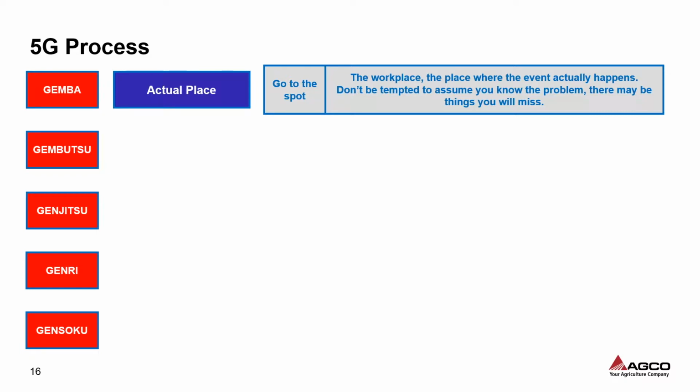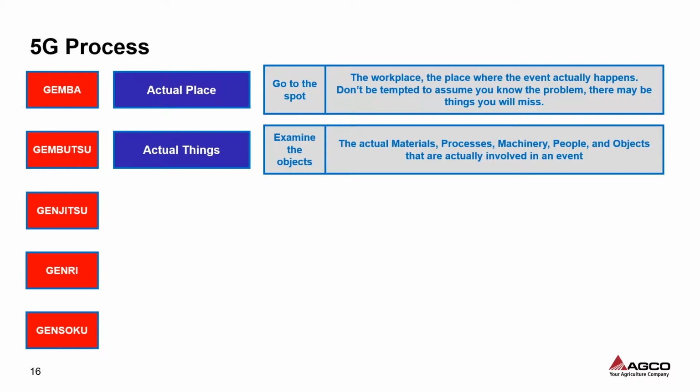So when we look at the Gemba, going to the actual place, that's going to the spot, the workplace, the place where the event actually happens. And don't be tempted to assume you know the problem. There may be things that you'll miss. And that's often what we found when we looked at our problem-solving activities before we instituted this structured problem solving. We would assume that we understood where the problem was happening and then make our countermeasures based on those assumptions.